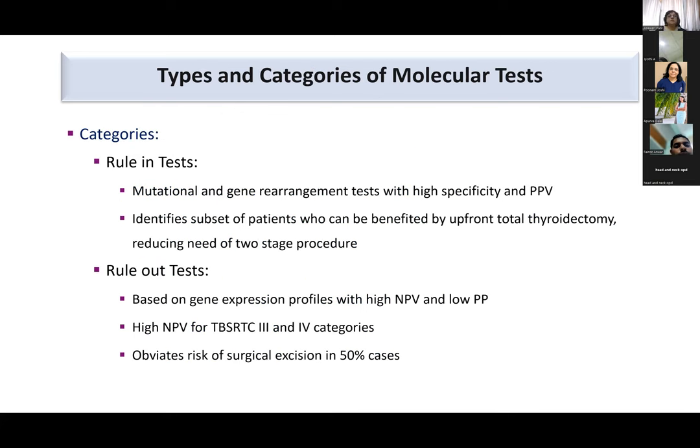Now here we need to understand the categories of molecular test. One is rule-in test and the other is rule-out test. As I said, this is in context with the surgery. Rule-in test indicates that surgery is indicated or required. Rule-out tests rule out the surgery.